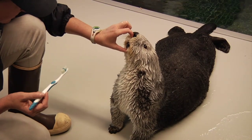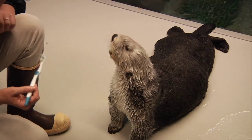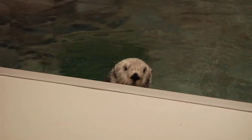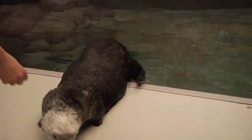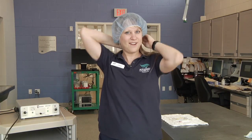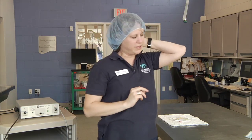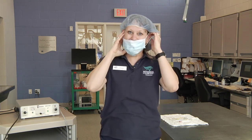All right, now that you guys have seen some of the tools that we use to clean their teeth, let's do it for real. Today we're gonna clean one of our sea otters, Betty. Gotta put my protective gear on. One thing though, they have to be asleep when we do this. So it's better for them and it's easier for us. So let's go check it out.